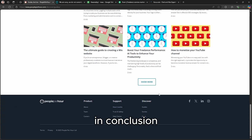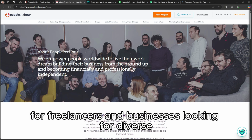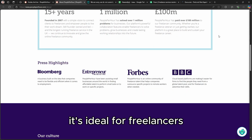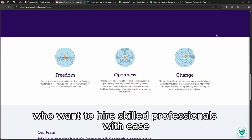In conclusion, PeoplePerHour is a solid choice for freelancers and businesses looking for diverse, flexible, and global talent. It's ideal for freelancers who want more control over their pricing and clients who want to hire skilled professionals with ease.